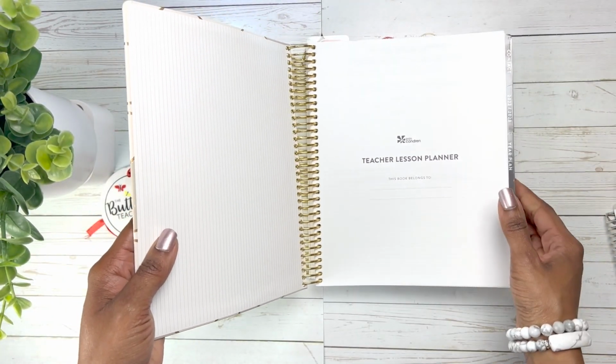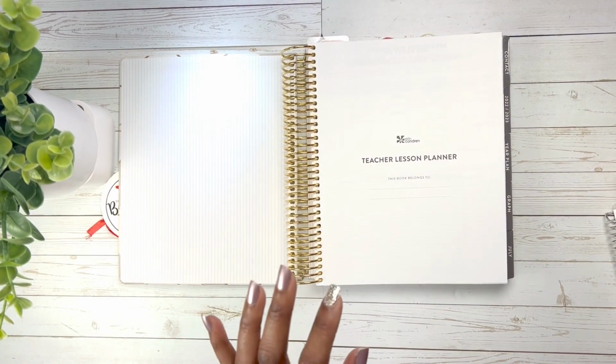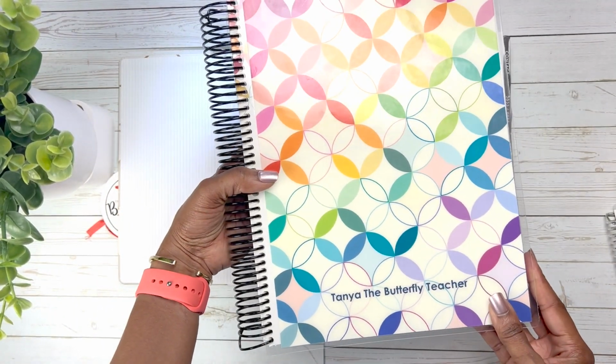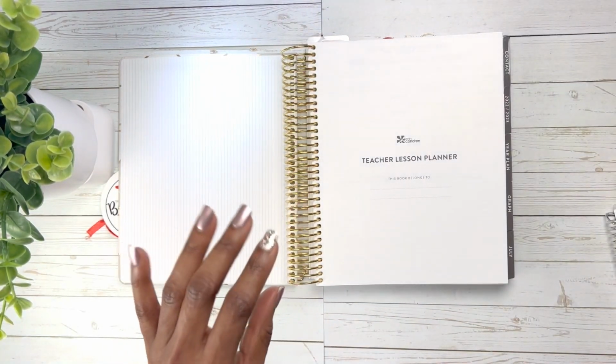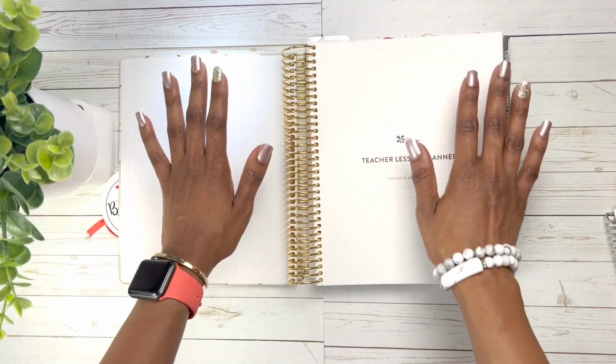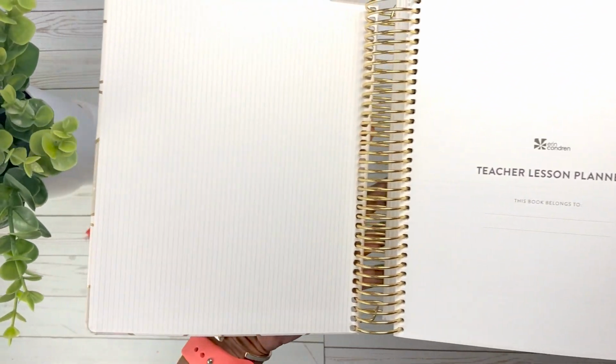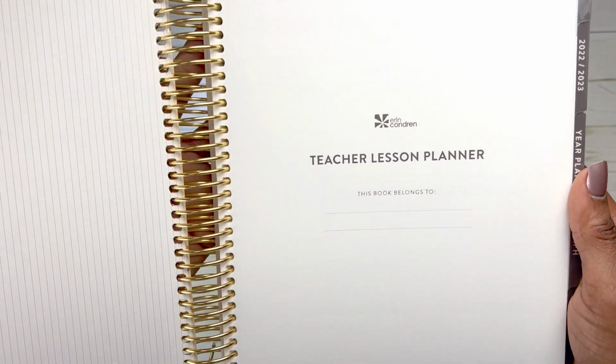Very neutral. I am used to bright and colorful. I am team colorful all the way, as you can see. So having a minimalist, simple, neutral design is very new for me, but in a pleasant way, because I really like it so far. As you can see, no bright colors or designs.